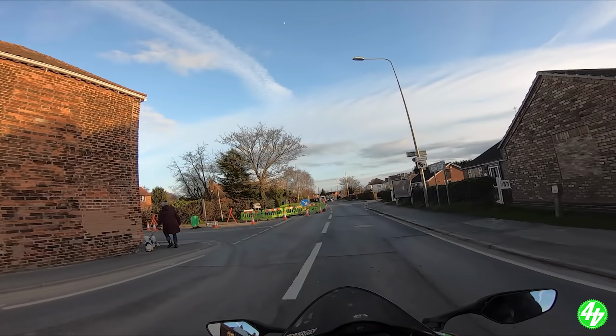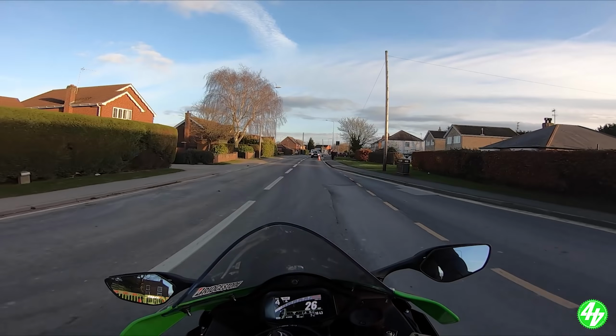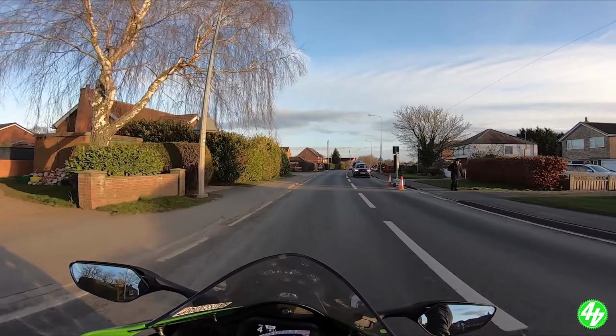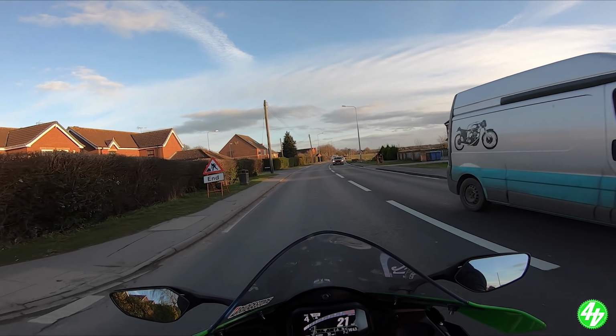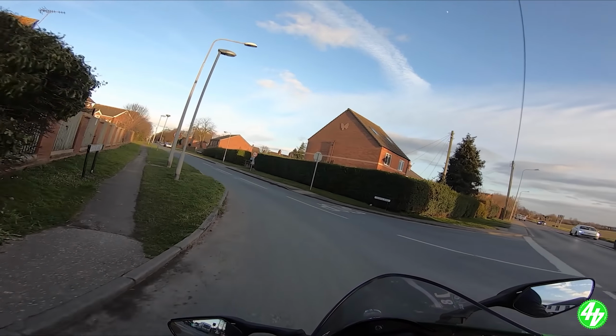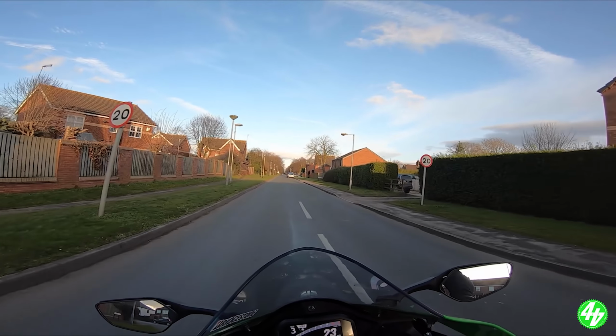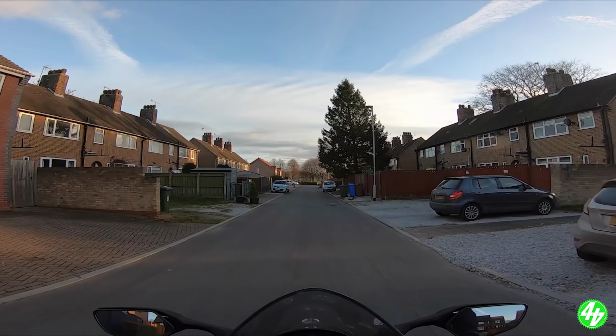So things we need to work on the ZX-10 in a nutshell are the sound, because it's a little bit flat, and the gearing, and the brakes are a little bit spongy. Probably just because it's a bit new, but that might be one of the things that I want to do. I'm a bit fussy when it comes to brakes.